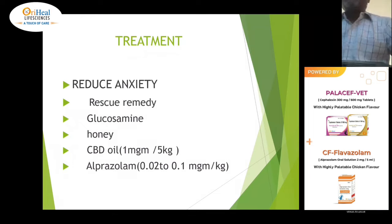So you can use all those drugs which reduce the anxiety in the small breeds of dogs. There is one thing called rescue remedy. It's available on Amazon. Glucosamine, how it helps we really don't know, but glucosamine stops the progression of this disease. Honey, again, as I told you, is very good for all cough-related problems. Giving about half a teaspoon of honey, and in a small breed still less, will definitely make him better.